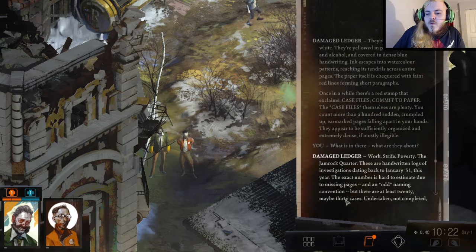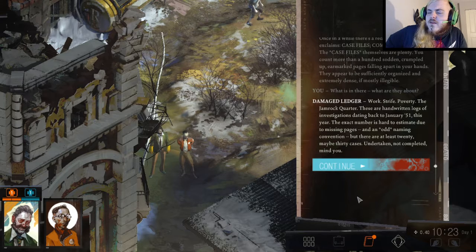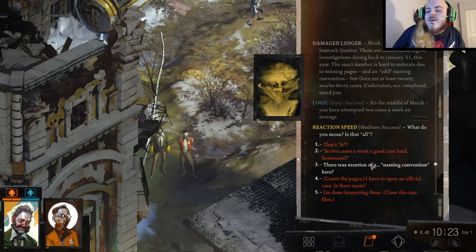Alright. What are they about? Work, strife, poverty, Jammark Quarter. These are handwritten logs of investigations dating back to January this year. The exact number is hard to estimate due to missing pages and an odd naming convention. But there are at least 20, maybe 30 cases undertaken, not completed, mind you. Middle of March. You have attempted 2 cases a week on average. Wow. What do you mean? Is that all?